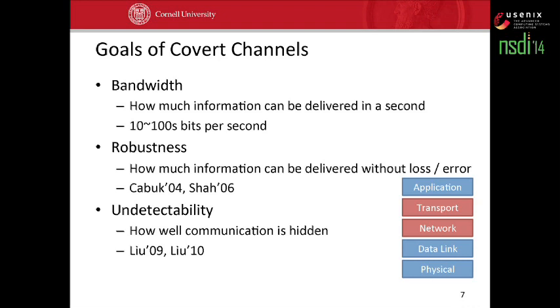There have been a lot of works implementing covert timing channels in the network. Most of them try to limit their bandwidth to be more robust and more undetectable. Very simple IP timing channels try to send only tens or 100 bits per second to achieve robustness. But these simple timing channels can create patterns in the timings of packets, which can later be analyzed by statistical tests to detect any potential existence of covert timing channels.